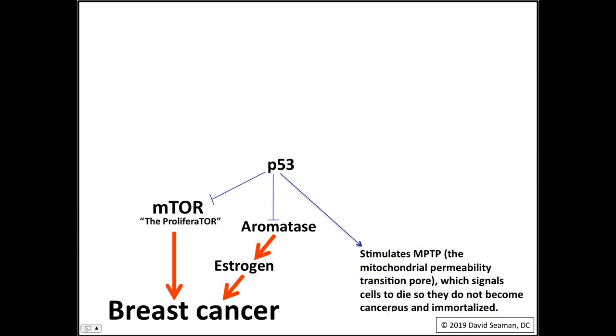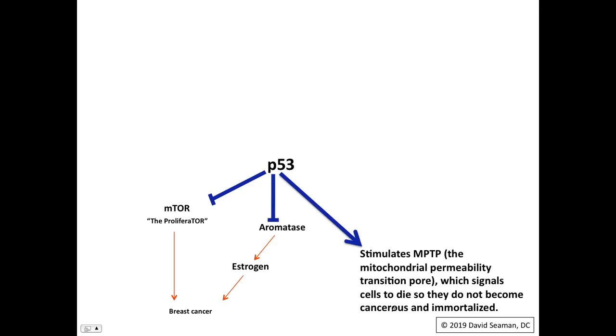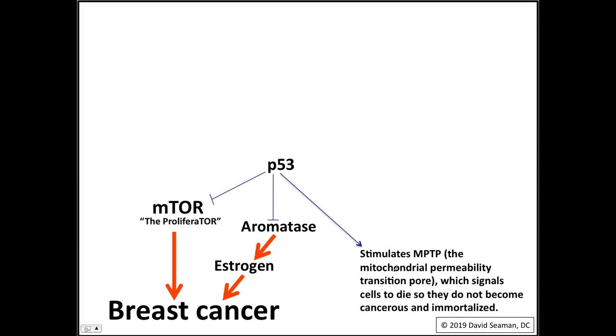So this is what happens if we lose P53 inhibition. So you can see what I just did there. Look how dark blue the arrows are, reflecting a very anti-cancer benefit of activated P53. This is what it looks like when P53 gets inhibited. Ready? Bam! You see how these dark inhibitory signals are lost, and we have this big old aromatase being overproduced, estrogen being overproduced, the proliferator going wild. We lose the permeability transition pores, so cells don't die. And what do we get? Breast cancer. So let's look at how your diet can promote an overactivation pattern for mTOR, aromatase and estrogen, and then a loss, allowing cells to become immortalized.